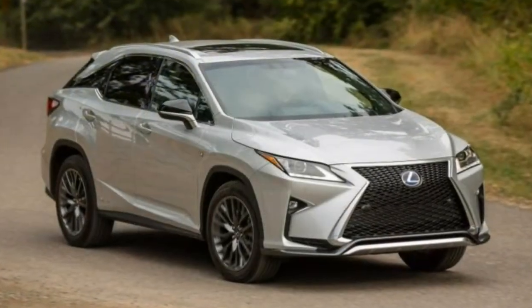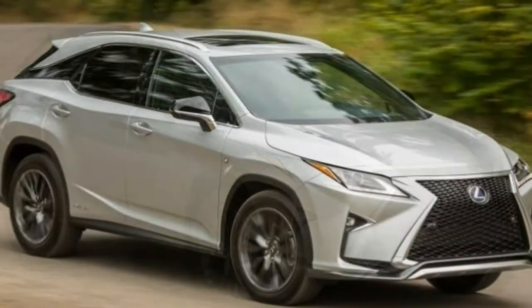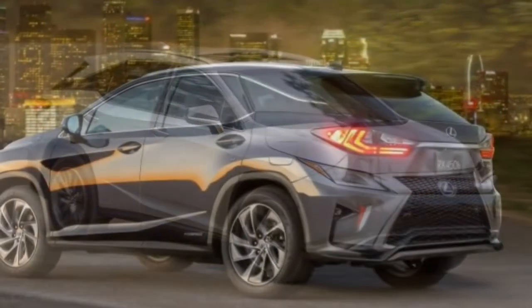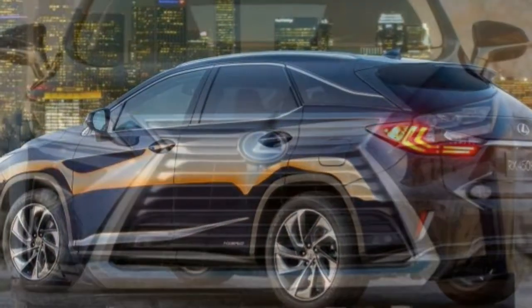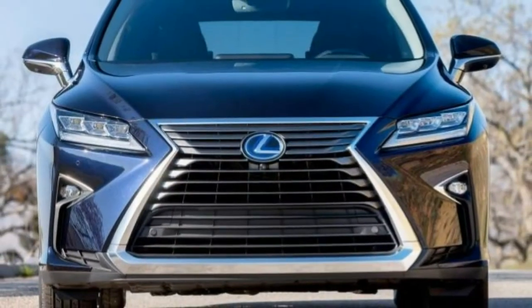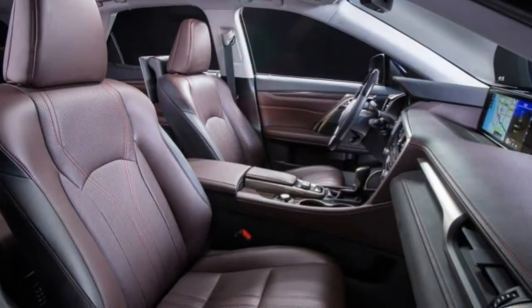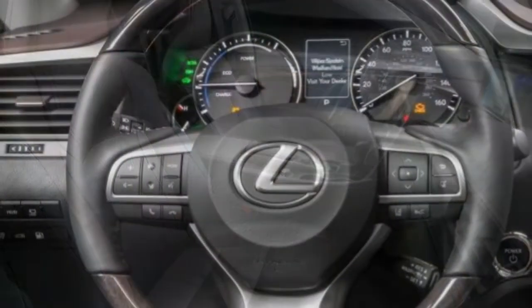There are wide-ranging standalone options, most of which require adding one or perhaps a few of the aforementioned packages. Options such as a color head-up display, a panoramic sunroof, power folding and heated rear seats, a hands-free liftgate, upgraded LED headlights, a 12.3-inch central display bundled with a navigation system, as well as a 15-speaker Mark Levinson sound system with subwoofer.